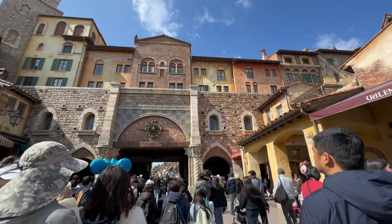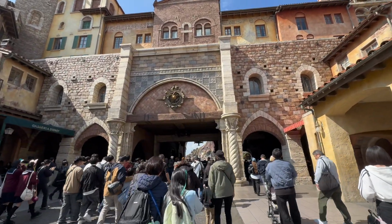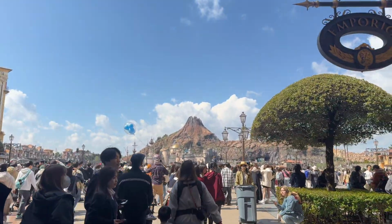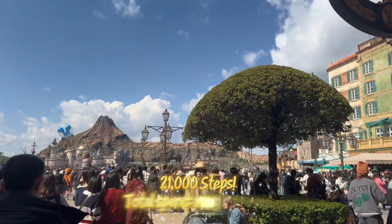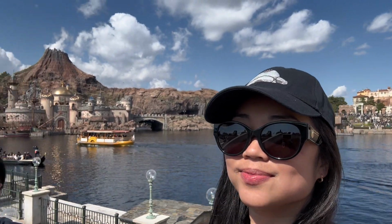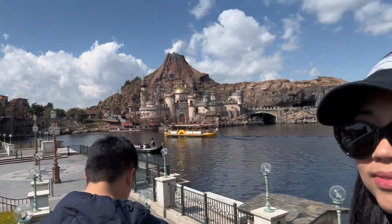The craziest part, none of this was planned. We originally set aside our first day in Japan just to wander around and take it slow, but it turned out to be one of the best days of our entire trip. We logged over 21,000 steps, spent the day soaking in the magic of Disney, and ate some seriously good food. A great start to our Japan adventure.